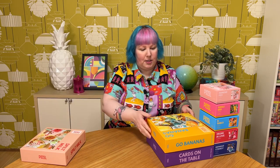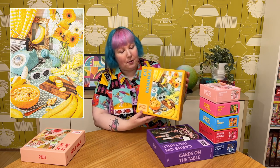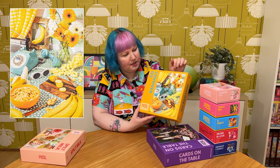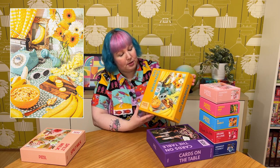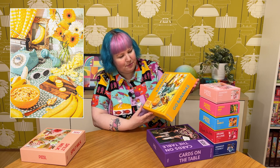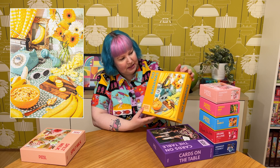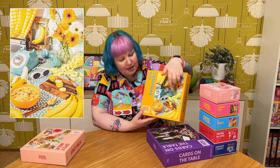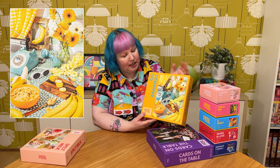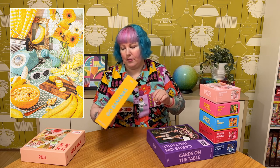And then this next one is very bright and colorful. It's 1,000 pieces and it's called Go Bananas. And this is very quirky. I love the color contrast on this one, the tealy blue colors and the bright pops of yellow and orange. It's a very quirky scene of someone preparing breakfast, but they seem to be very banana obsessed. There's a banana in a frame and a banana in their bunch of flowers. They've got candy bananas, a bowl of banana cereal, they're chopping up bananas. Like the name says, Go Bananas. I think that's what this person has done. They've gone bananas. But yeah, looks super fun.